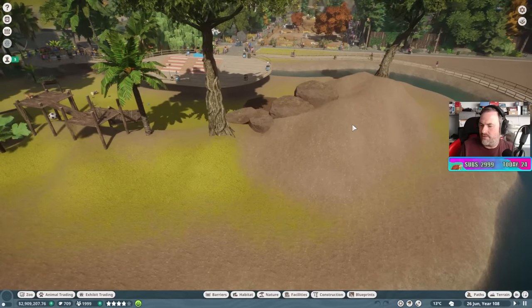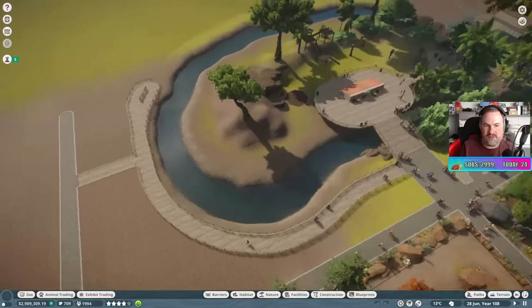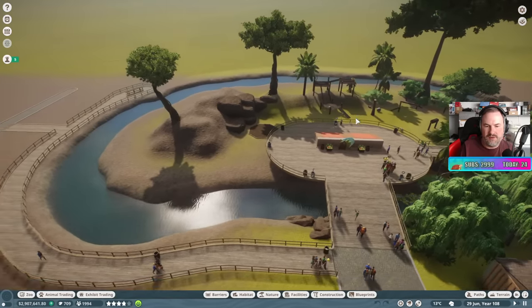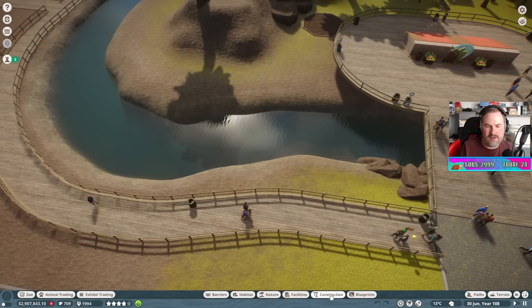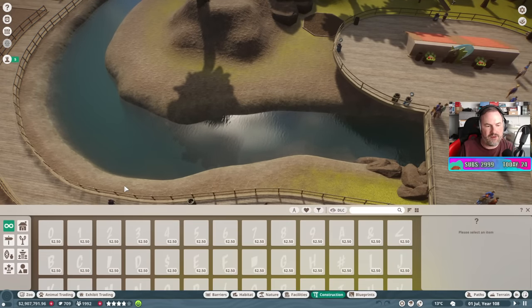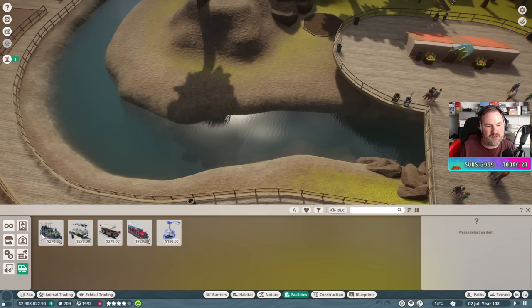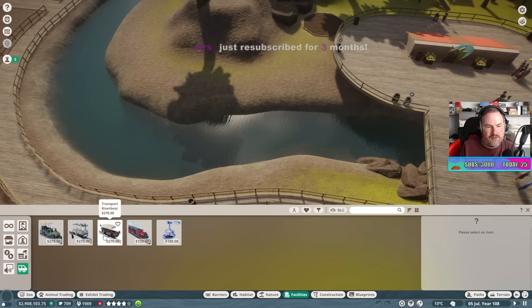Have a boat ride through the gorilla moat? I guess we could. We'd have to build, like, a dock and everything for it, though. Who would even go on this boat ride, I wonder? Yeah, now you got me thinking. Maybe we should have a boat ride. Where does that even come under? Transport rides. We got the Transport 4x4 Adventure Tour. We got monorail. We got the river boat.